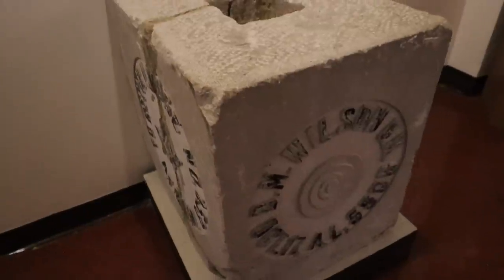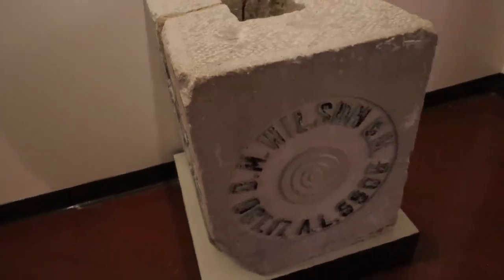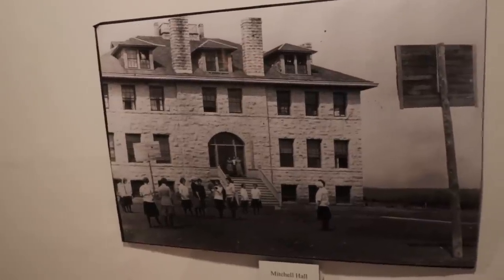But with that, we're going to be moving into the history of the School of the Ozarks, and I'm really excited about that because, well, you saw the campus at the very beginning of the video. It's gorgeous, it's beautiful. I really enjoy coming here, and I think you would too, but let's learn a little more. This is actually a cornerstone of Mitchell Hall. And this is a picture of Mitchell Hall right here.